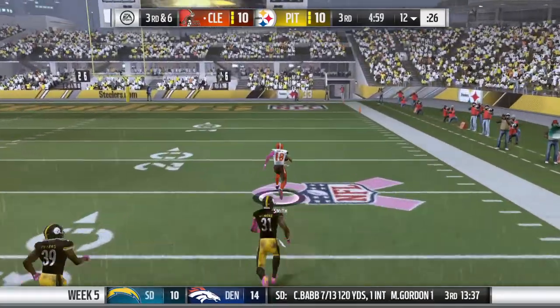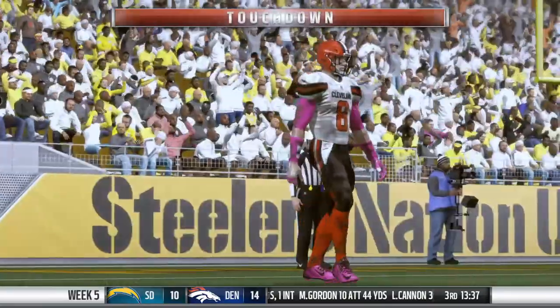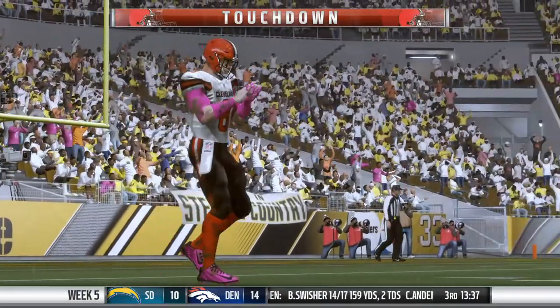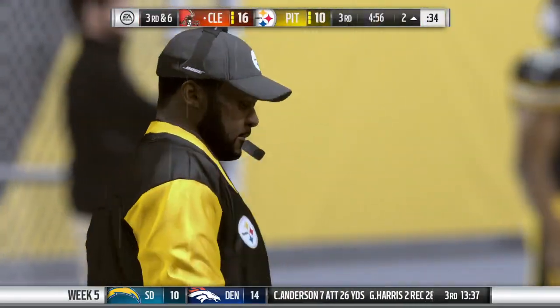They've got his man complete, and all the way in. Touchdown, Cleveland. Devin Smith, 88 yards. And the Browns have moved out in front.